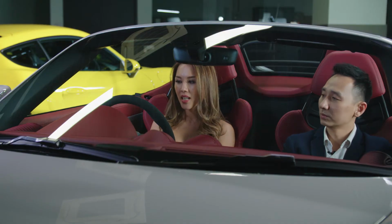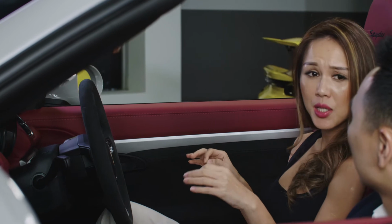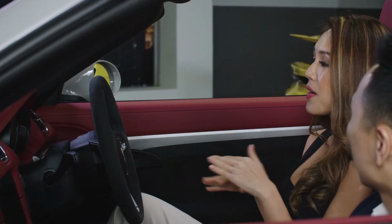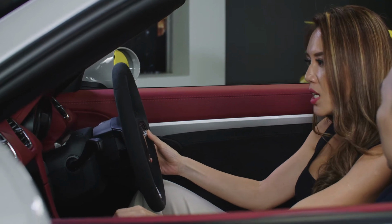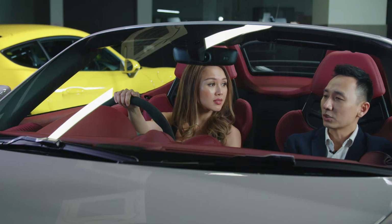Sitting inside here, I noticed that the 718 interior characteristics are very apparent. And what I like is that everything is easily within reach, just like in a race car. That's right, Julie.